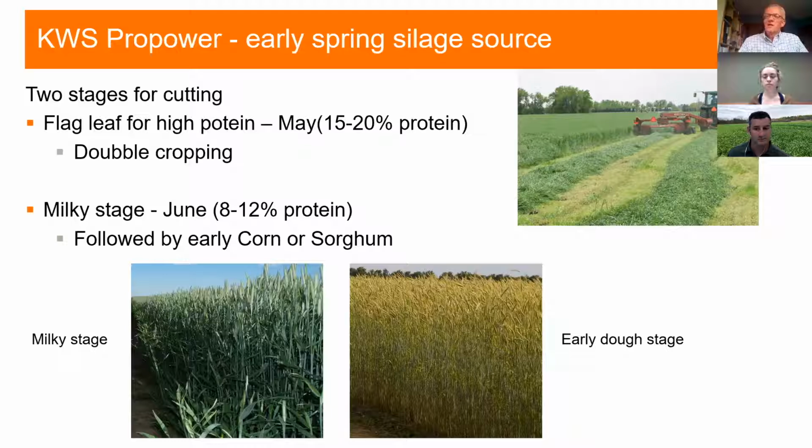And when I say milking stage, it's very important that you can decide between the milking stage and early dough. For triticale and for barley and winter wheat, you normally say early dough. But for rye, it's very important not to go to early dough, but take it at milking stage. That's where you have the highest biomass. And I've tried to show the pictures how it looks at the milking stage. It's still green. You have a really nice green plant.